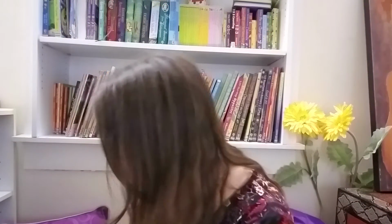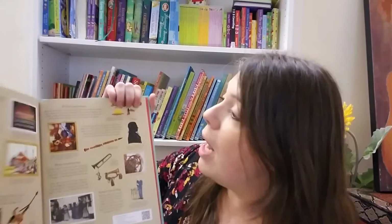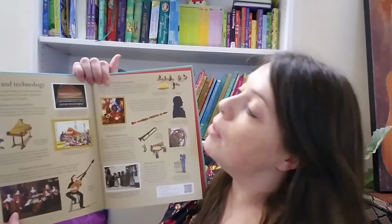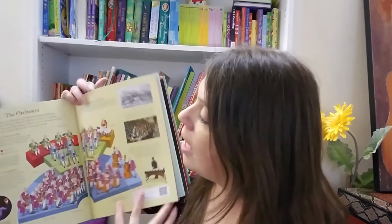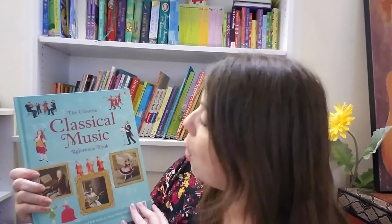So to complement this one, Usborne also just released the first Usborne Classical Music Reference Book. This ties it all together with the whole genre of music and learning about genres of music. As you open up here, you can see how music, especially classical music, has been tied into our culture. So for example, here's music and technology, music and science, words and music, music and monarchy, concerts, such as social events, and of course, the development of the orchestra as well. So this is a great one to end on your whole journey through music and bringing in great Usborne books for your budding musician.